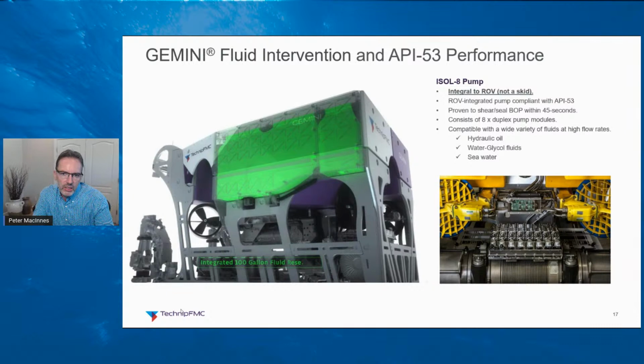It's also able to operate with multiple different fluids, including hydraulic oil and water glycol fluids. And because of its titanium construction, it can pump seawater all day long without having a problem. So if you need to have unlimited supply of fluid, you can ultimately pump seawater if it's needed. The really neat thing is this capability is permanently integrated within the vehicle as well.